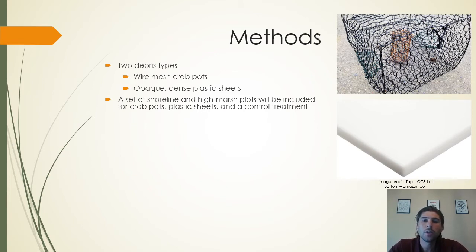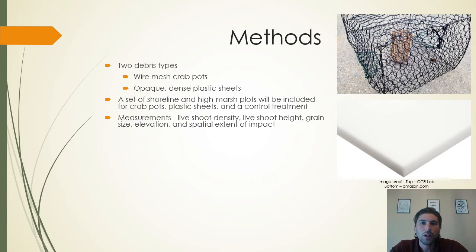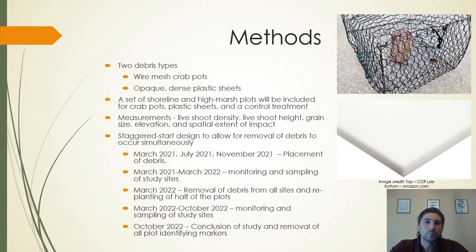The layout of the experiment will feature plots for both debris types on the shoreline as well as higher in the marsh, along with a set of unmanipulated plots in both locations that will act as a control. Measurements will include live shoot density, live shoot height, sediment grain size, elevation, and then the spatial extent of impacts. They'll be recorded both while debris is present and after its removal.